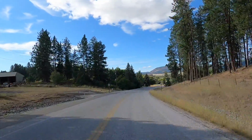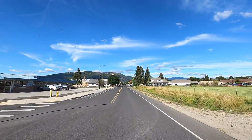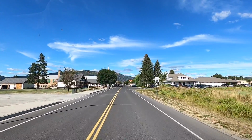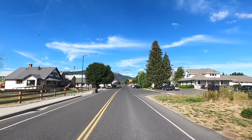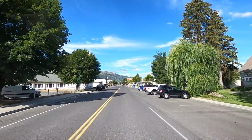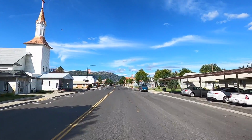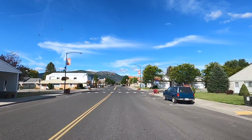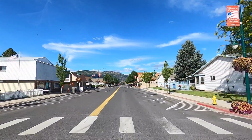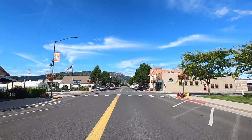Made it. Town, Chewelah, something like that, Washington. I'm not real familiar with it. Definitely small town USA. Wow, look at the copper dome. Look at that copper on that thing. Someone just cleaned that. Or it's brand new. Got flower baskets hanging. Pretty place. 15 miles an hour through here.